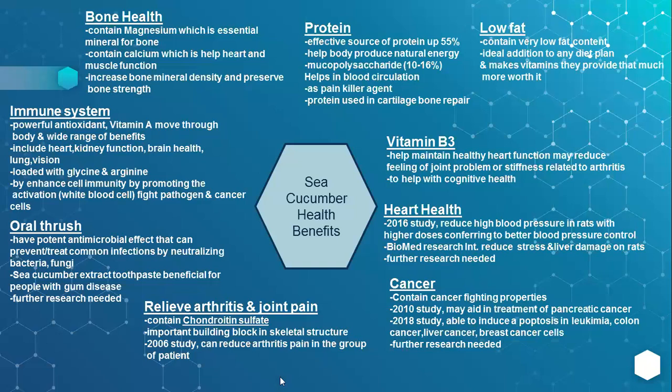Here you can see how the sea cucumber really benefits our health. Even though the sea cucumber has no bones in its body, it does benefit us with bone health. The sea cucumber contains magnesium as well as calcium, which are both very useful for heart and muscle function, and are also essential for bone building. This content can also increase bone mineral density and strengthen the bones.